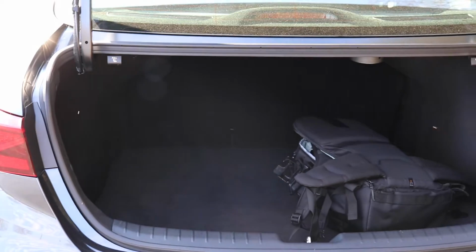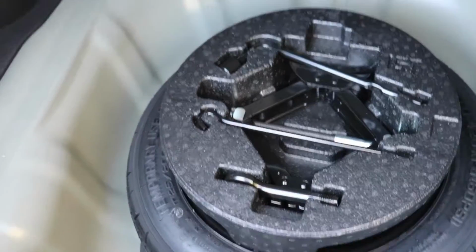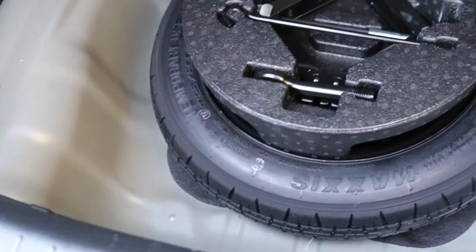Now, if you look inside of the trunk of this vehicle, there's enough space for an antelope and a pencil. So in other words, ample amounts of space, especially for this class of vehicle. I'm really impressed with the trunk space. Not too many intrusions either.